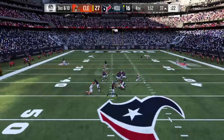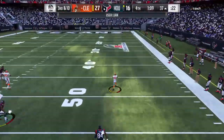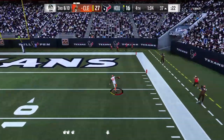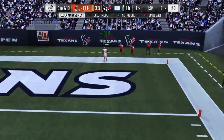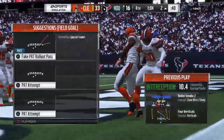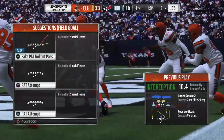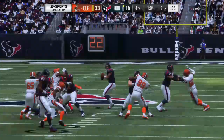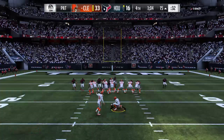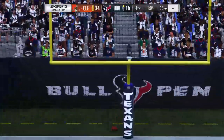On 3rd down, Watson. And this is intercepted, and that should do it. Picked off at the 35. He's at the 30, 10, and he takes this one back into the end zone, and the Browns defense has a touchdown. And that one will pretty much erase any hopes of a fourth quarter comeback. With emphasis, interception, return for touchdown. Door closed, locked, reinforced. Extra point good by Hopkins.